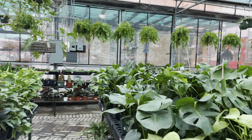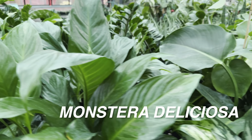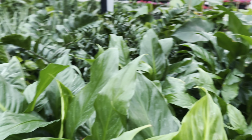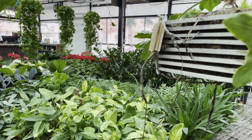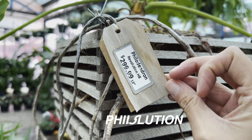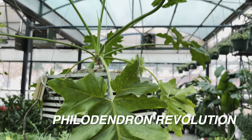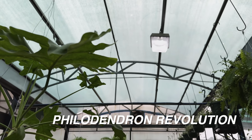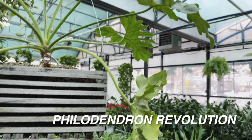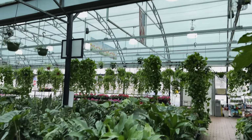We're gonna go ahead and keep walking around here, and we are seeing some Monstera deliciosas, more plants right over here. We've got some spathiphyllum. And then this really cool, at least what it is for $299, this Philodendron Revolution hanging basket. So I don't know if that's the actual name of the philodendron or if that's just what they call the hanging basket, Revolution. So anybody let me know in the comments below if that's the plant ID.